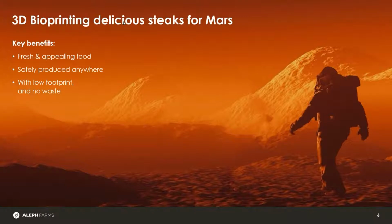And the last thing is that it's really low footprint. So when you think about living on another planet and you have limited resources, you better use them sparingly. So the first thing is that it's on demand. Again, you have a cryo tank, cryopreservation of cells, and you pick up pretty much the species, the breed that you want, and you put it in a bioreactor.